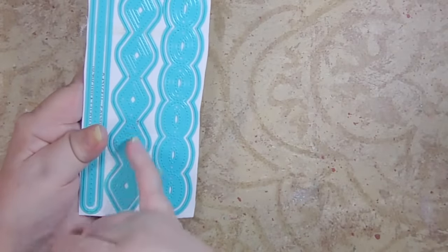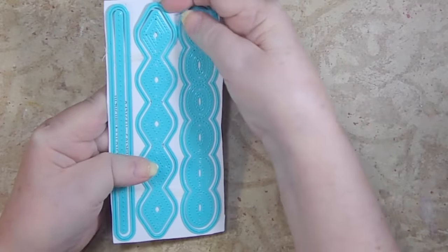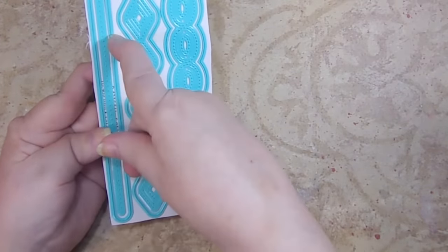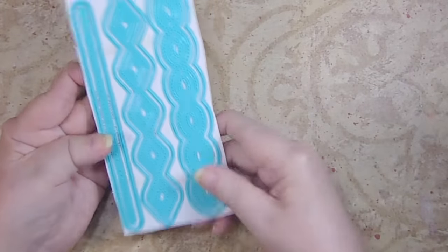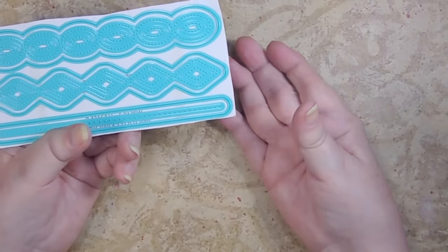Same with these triangles. It will cut these triangular patterns into the paper, but unless you put this outside piece on, it won't cut that out of your paper. I hope that made sense. Same with this single row of stitching. You can either have a single row of stitching or you can have it where it's completely cut out. So I really enjoy these, and I'm going to give them a whirl, but for $2.50, you can't beat that.